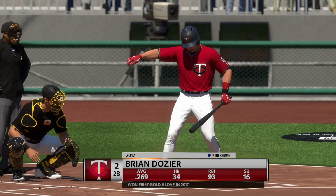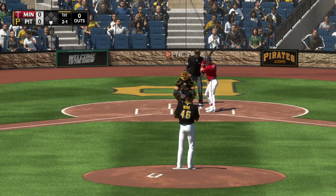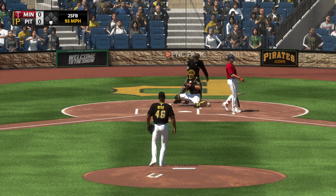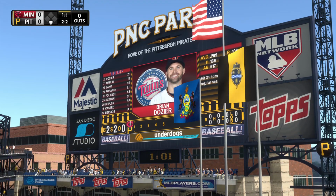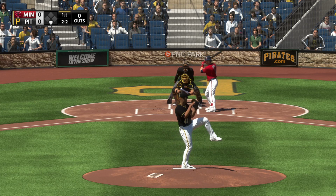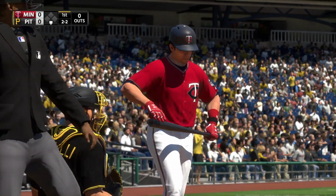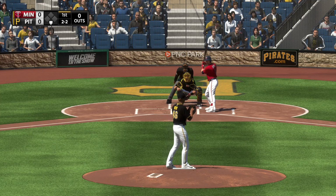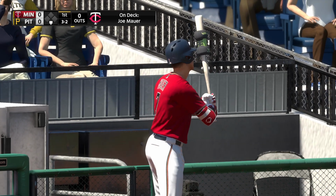Digging in, Brian Dozier. And we are ready for some daytime baseball. A swing and a miss as that looked like self-defense there. It's 2-2. Blue skies forecasted this afternoon. 58 degrees here at first pitch. The 2-2 will not catch the zone. Ball 3. On deck, the lefty Joe Mauer.